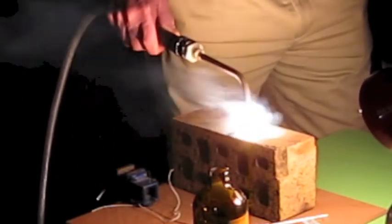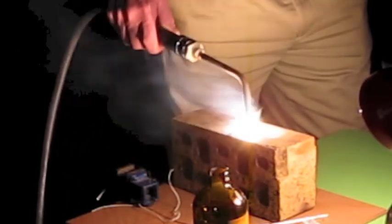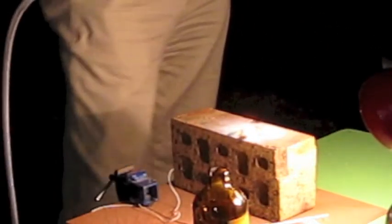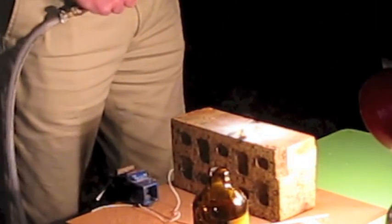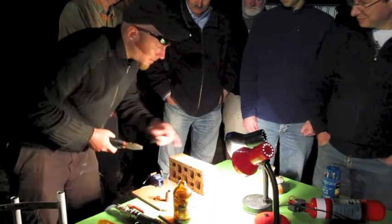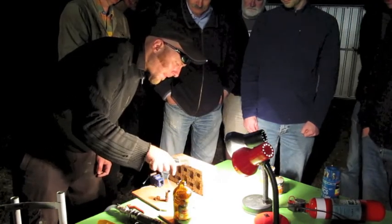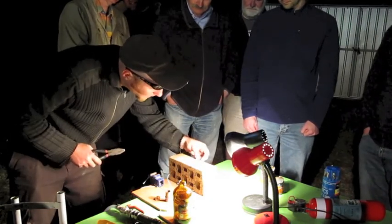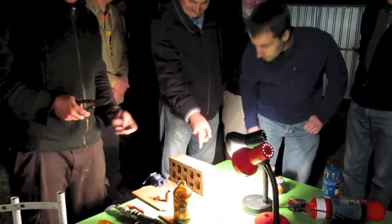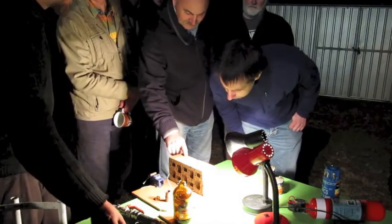What are you trying to do? Drill a hole through the brick. Pretty well. Slag it. Excellent. I like the glazed brick. Because of the sand in there. Yeah, you can glaze brick.